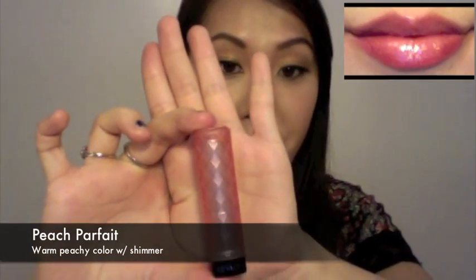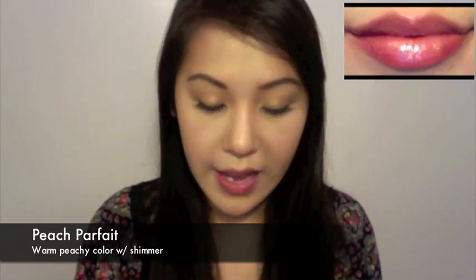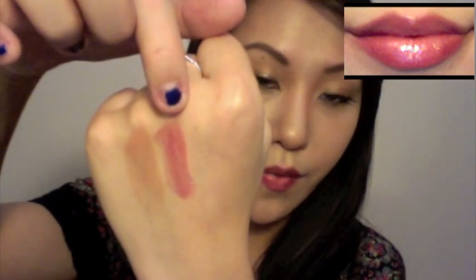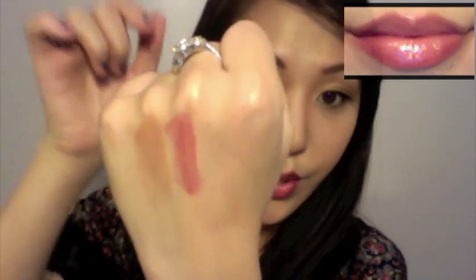And it's right here. The next color I'm going to talk about is Peach Parfait. And this one is a really light pinky peach color. This is what it looks like. This is actually one that has shimmer in it. So again, as you can tell, super glossy and super shimmery. I would say this is pretty close to my natural lip color, so it's kind of like a Your Lips But Better color. So here is Peach Parfait, and again, that's Creme Brulee.